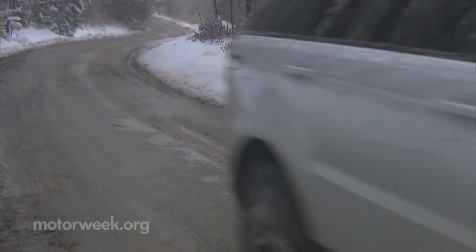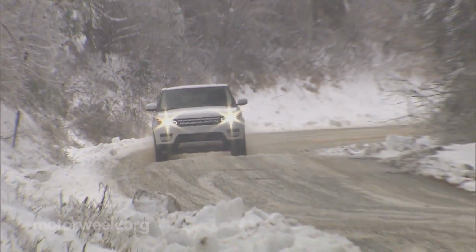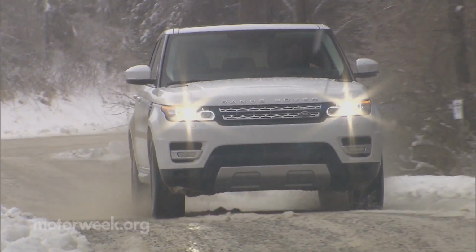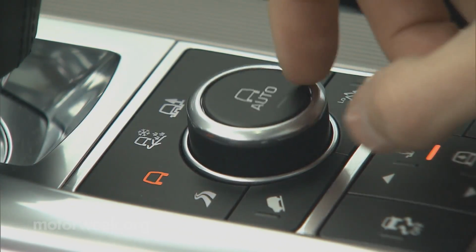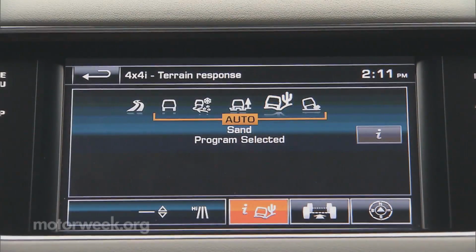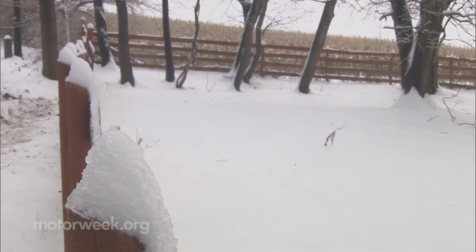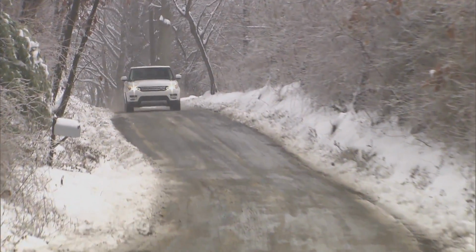Even at higher speeds, the Sport feels flat and sporty, making you want to go faster than you should through corners. But don't worry, electronic nannies have your back. For a vehicle that weighs over 4,700 pounds, it responds very light. The enhanced electronic air suspension's auto mode reacts promptly, and dynamic mode firms things up to sport sedan territory. Land Rover claims it's their most agile ute ever, and we can't help but agree.